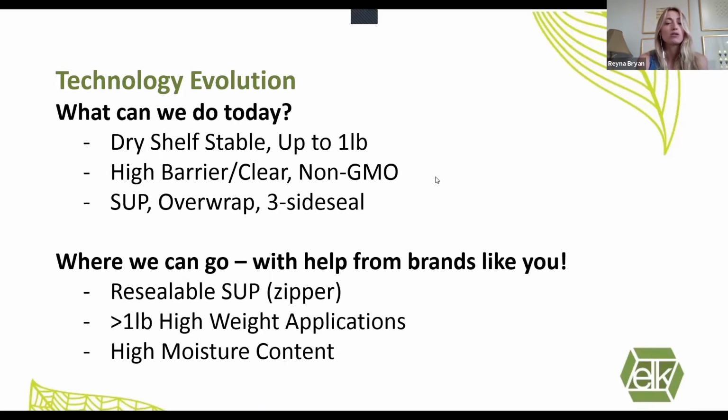We can do stand-up pouches, overwrap. We took a look at all those different structures, 3-side seal. But there's a lot of opportunity to take the technology further, and there's a lot of work to be done. So we need help from brands like you to take the next step and get into resealable stand-up pouches. We have compostable zippers that are ready to be tested.